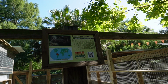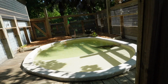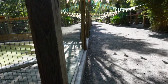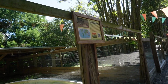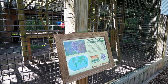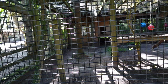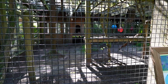So we were looking at the smooth-fronted caiman. Yes, we definitely don't have a caiman. And there's another one right next to it, a smaller one. This one is the saltwater crocodile. Over here is the Florida panther. I know it's going to be very hard to see because he's hiding in that little crate, or whatever you call it, little box. That's pretty cool.